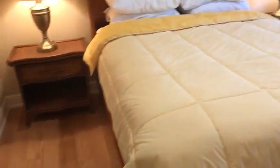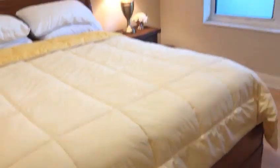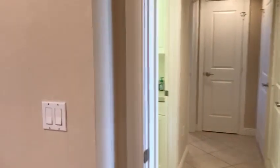White baseboards, nice construction. Second bedroom also has hardwood floors. And has a queen size actually here. The closet, of course. Also walls are painted custom.